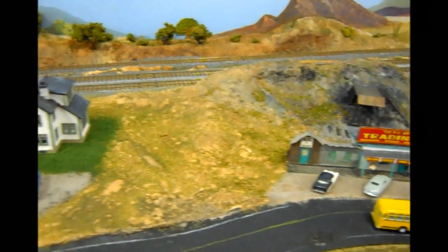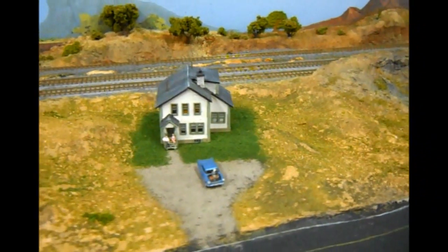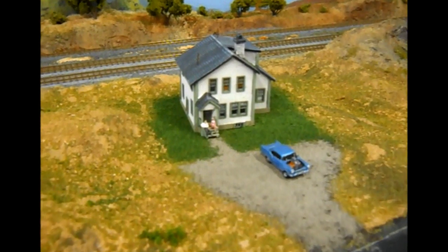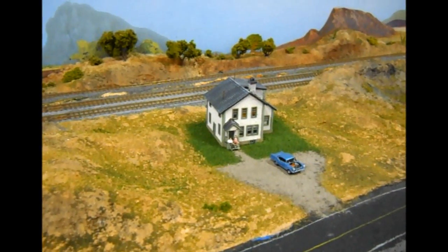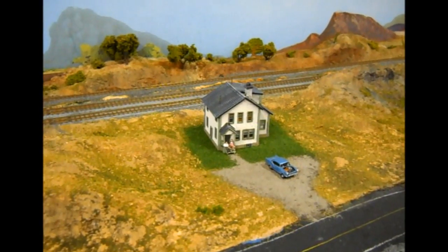And now we're going to swing around from there, and this will be the Pfeiffer house. It's on a small ranch here on the layout. You can see that Robin and I are sitting on the porch here. My 55 Chevy I've always wanted, but never had. There'll be a wooden fence around this house and a lot of other details that aren't there yet.